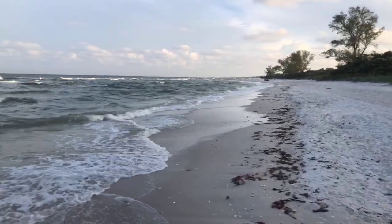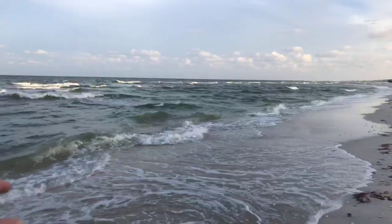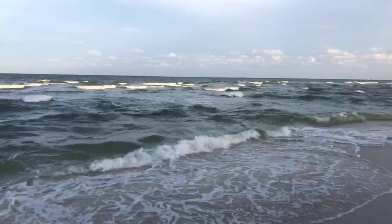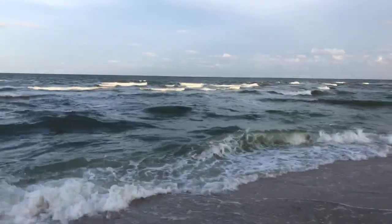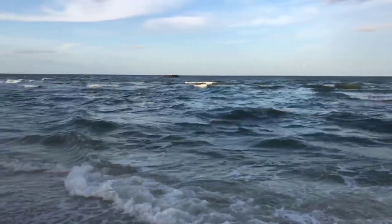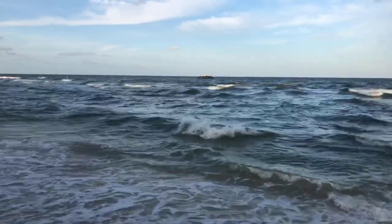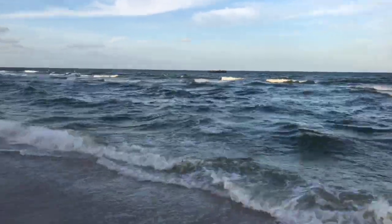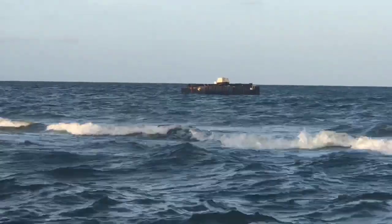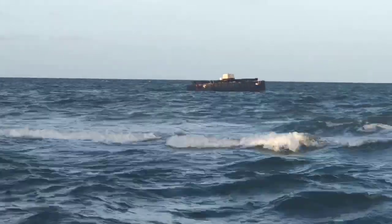The sun's just starting to pop out now, come up over the trees, starting to light up the waves out there. That's the old barge sitting out there. Still there, but not pumping out the sand.